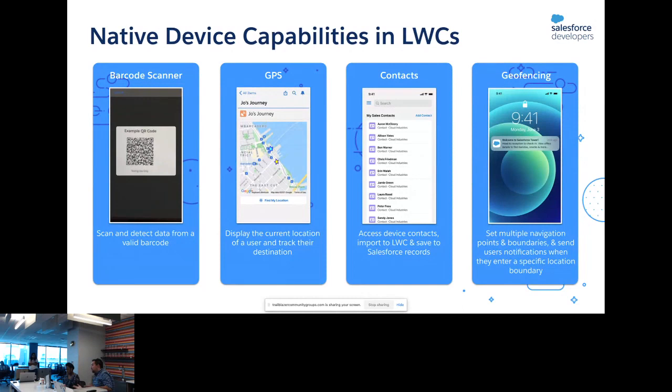So maybe you only want them to access part of a component or part of the data in your Salesforce org when they're in the office or when they're at home. And so using these geofencing APIs, you can block access based on their location. And these are things that a lot of people have been asking for a very long time when it comes to building components for the Salesforce mobile app.